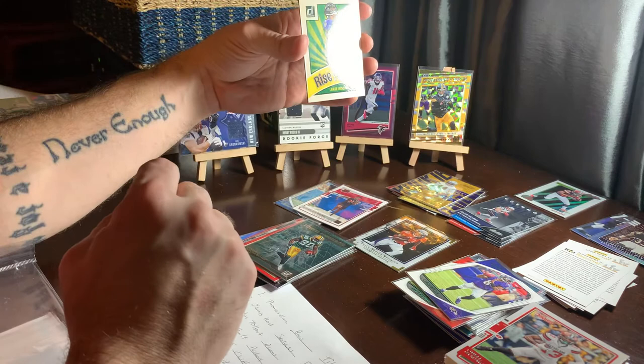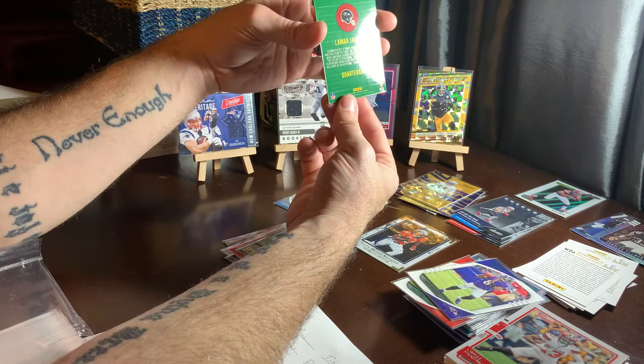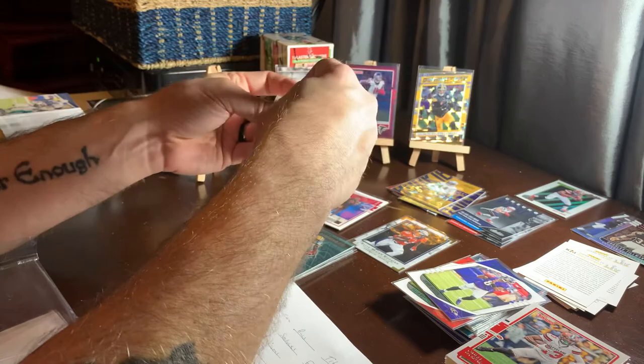So now the magnet is going out to the Ravens. It's a Rise and Shine Lamar Jackson. So it's the first one of these I've seen. It's a decent size thickness. Pretty cool card. So that's going out to John Tolbert. It's nice and heavy too. That's nice.